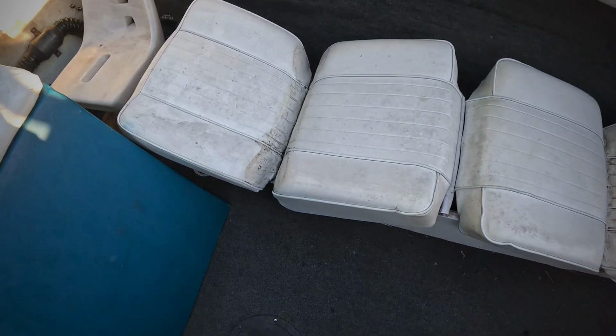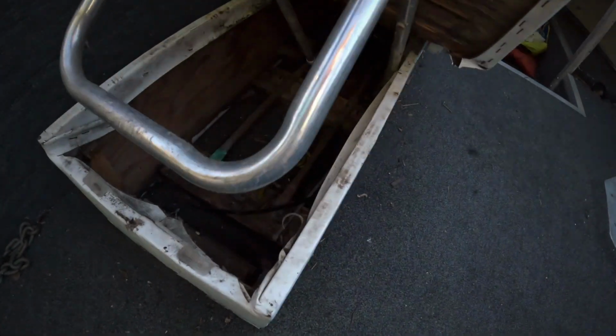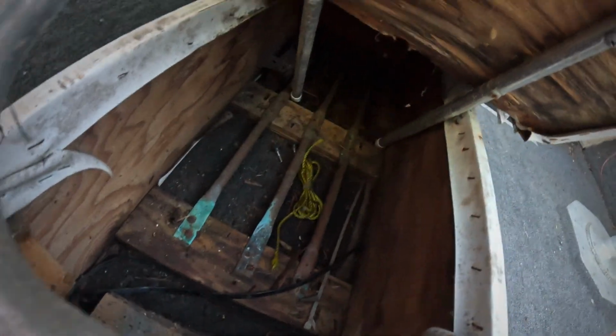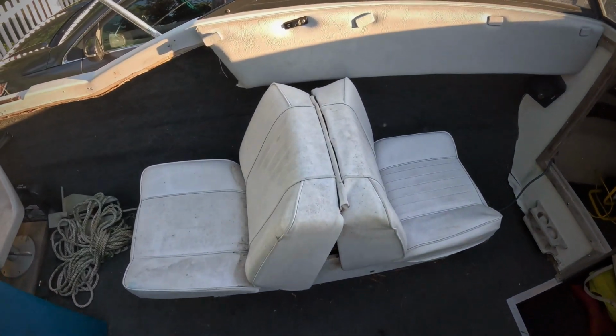It's a little dirty, but still looking pretty nice. Seats are in decent condition. Only issue with it, if I can get it back up, it's under here. That is dirty. The wood looks kind of good. Might be able to salvage most of it, but I think these seats can be put to better use.